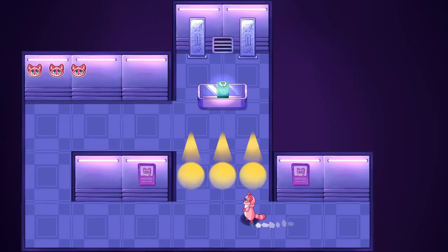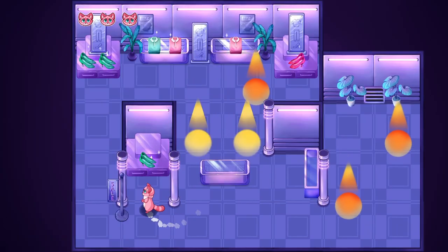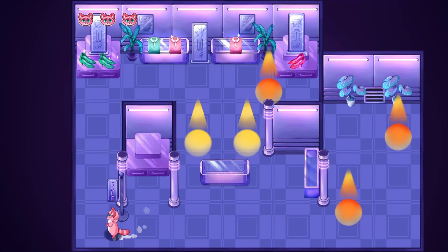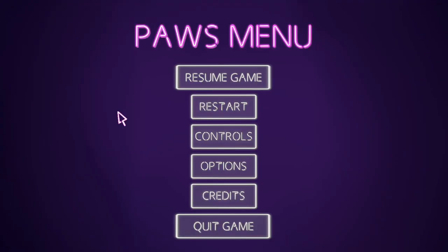Maybe I'm just accidentally gaslighting myself at this point, but as simple as this concept is, I actually think it's really fun. The art style is cartoonish and vibrant, the music is a vibe, and it's a wholesome game. Sometimes, simple is better. The pause menu, oh my gosh, that's adorable.